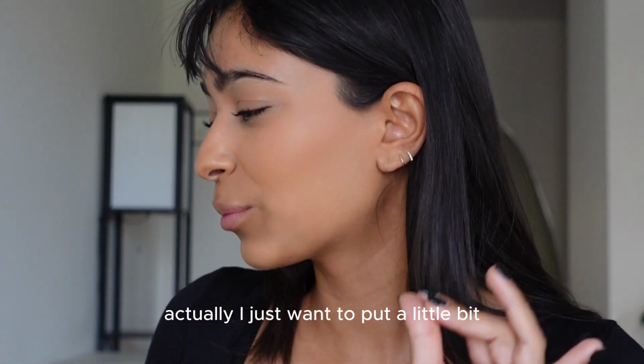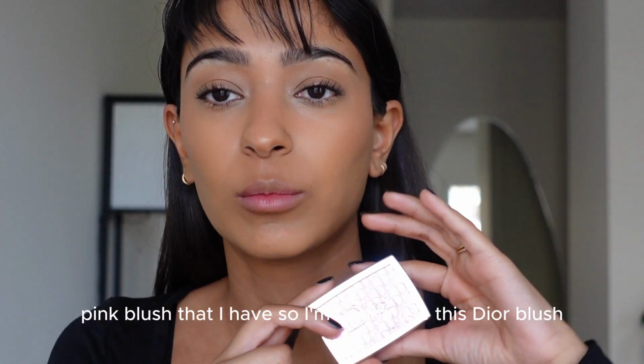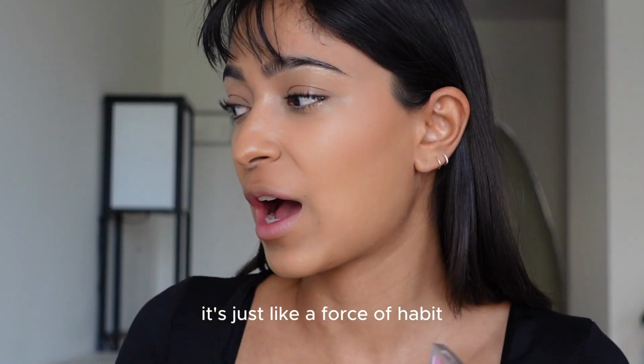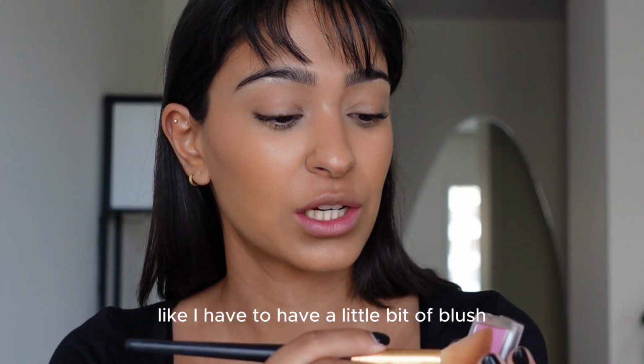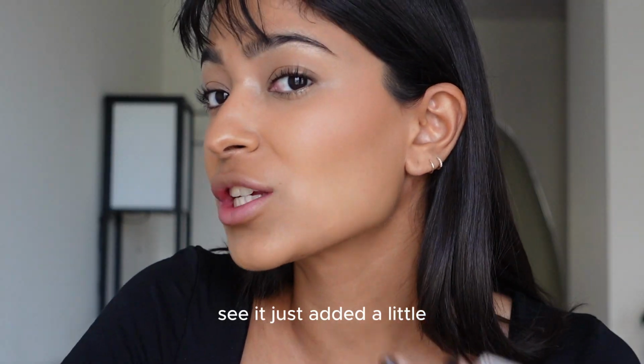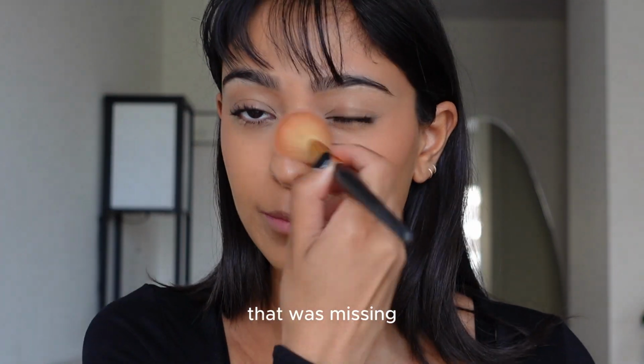Actually, I just want to put a little bit. I'm gonna use the most muted pink blush that I have. So I'm gonna use this Dior blush. Barely shows up on my skin tone. It's just like a force of habit, like I have to have a little bit of blush. Just the tiniest bit here on the apple. See, it just added a little something that was missing.